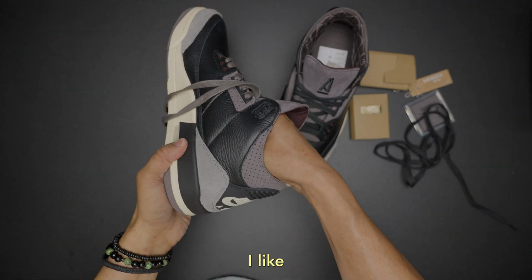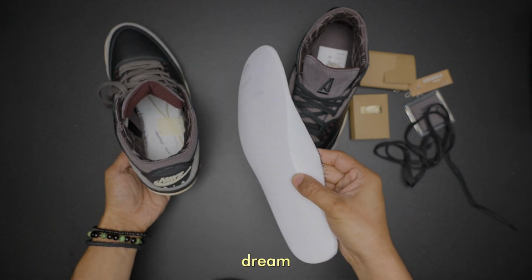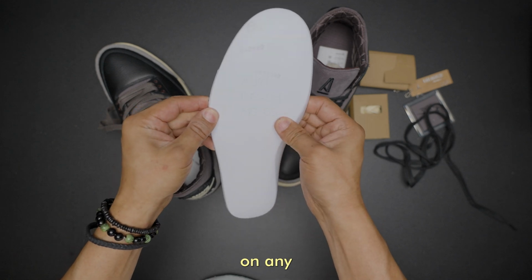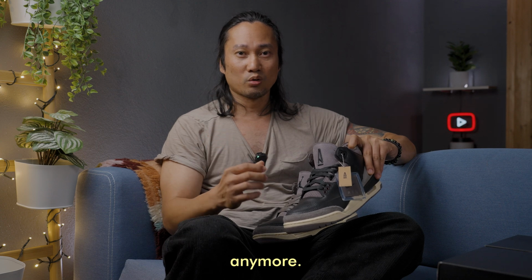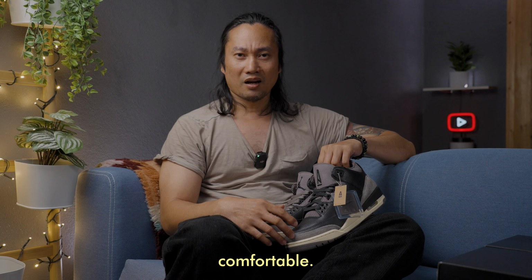And actually, I like that they're using polyurethane insoles here, not the usual Dream Cell cheap insoles on any Jordan retros. Plus, the paddings of this are not super thick anymore. Could be the reason why some folks said that it's not comfortable.